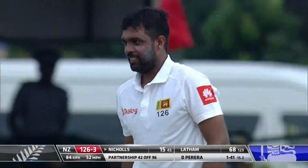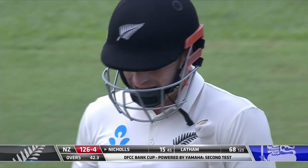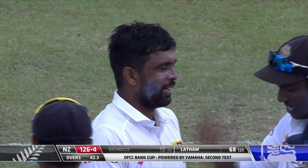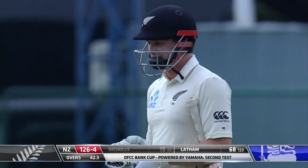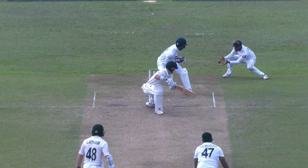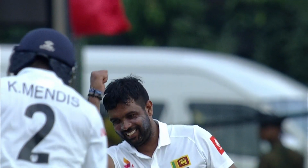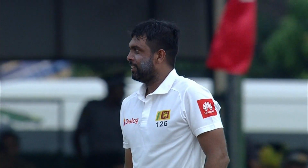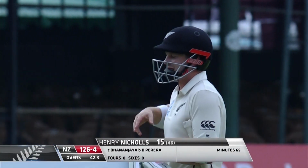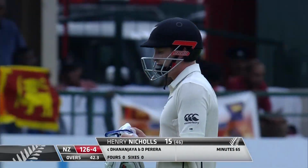Taken. Dilruwan Pereira strikes again. It's the combination of Dhananjaya de Silva and Dilruwan Pereira. Beautiful drift, drawing the batsman forward, and just enough turn to find the outside edge. Lovely bowling, so similar to Jeet Raval. Nicholls just pushing out at it. Wasn't there, wasn't looking to defend it. Just pushing out, a little bit of turn. Not as much bounce, but comfortable for Dhananjaya de Silva. Nicholls goes for 15, 126 for 4 now.